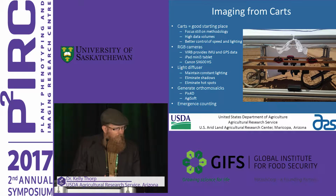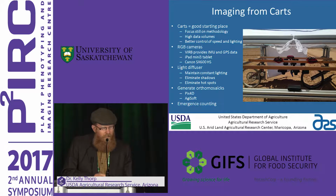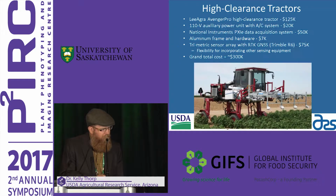We focused on generating orthomosaics from our ground-based images, and this descends out of our UAV program. The main application at this point in time is counting plants.